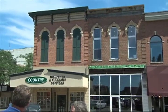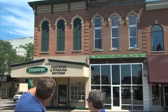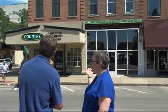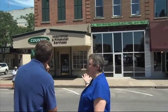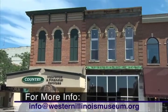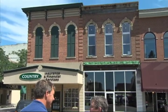Now this is the northwest corner of the square, and we're looking at the Kiefer building. What is significant about the Kiefer building? Correct, yes. Right now this is a country insurance building, but for many, many years this has had the life of being a drugstore. For 118 years. Wow. This was a drugstore owned by a number of different proprietors, but always a drugstore. And so literally it was a corner drugstore, and it was a destination here in Macomb that for many years was a teenage hangout.